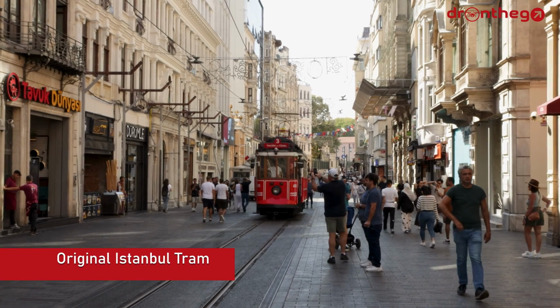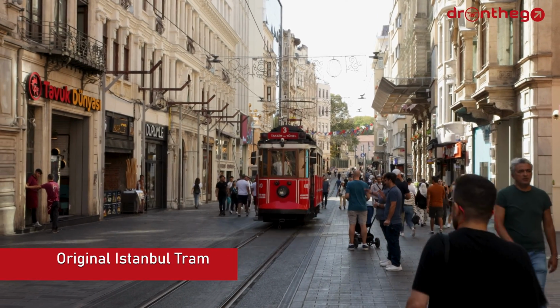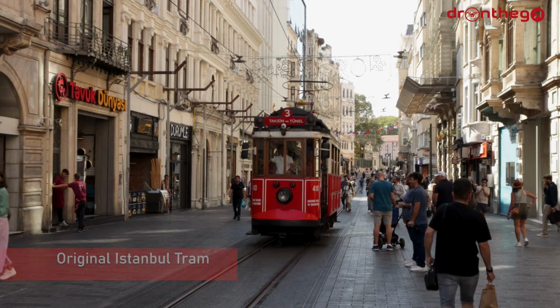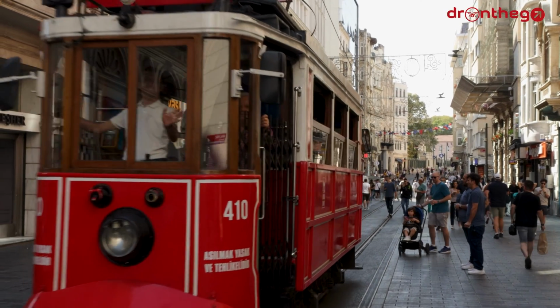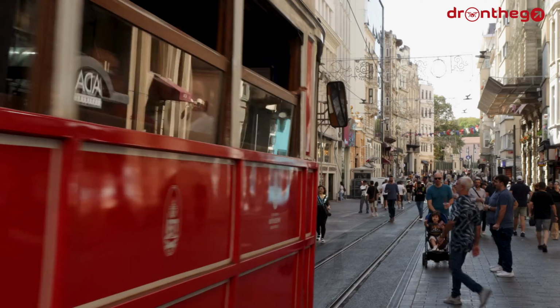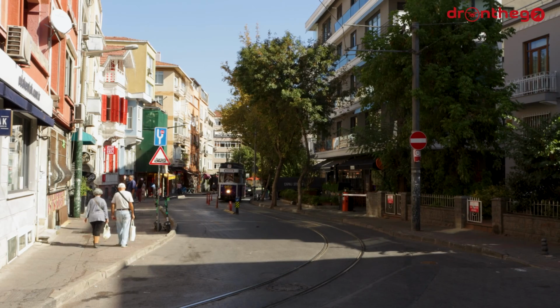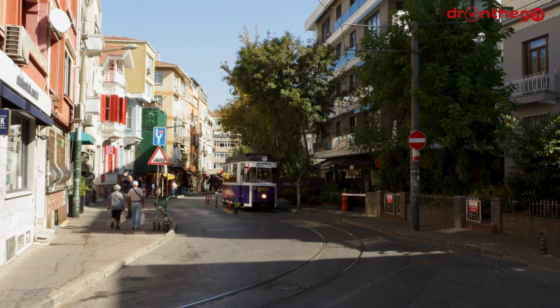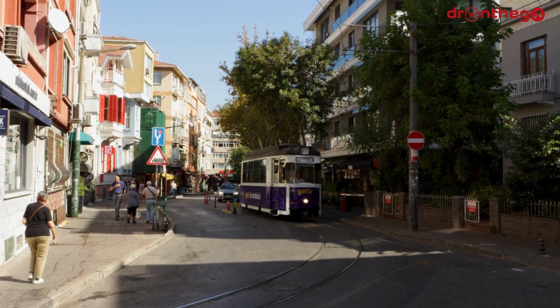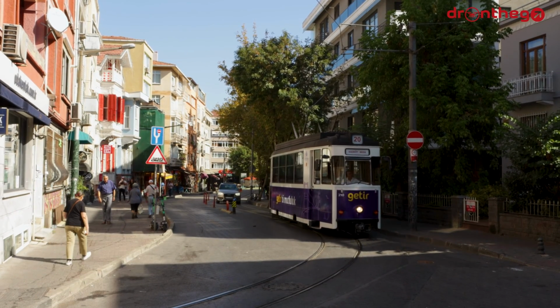On line T2, the heritage line, we can find the original Istanbul tram cars, from before the massive closure of the 1960s. All of the tram cars are from the early 1900s, with the oldest originating from 1913. On line T3, we can find second-hand trams from East Germany, from Jena and Schöneiche. Oddly enough, there are two different types, although they look very similar.